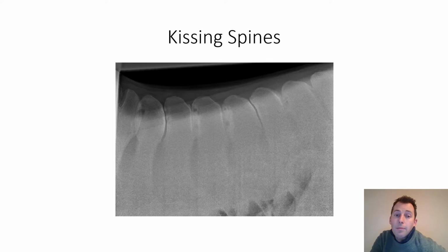No discussion about lameness and poor performance would be complete without at least briefly mentioning the back. The back is more commonly found to be painful as a result of fore or hind limb lameness, but can occasionally be a primary source of pain. In this particular horse, we have a severe case of kissing spines.